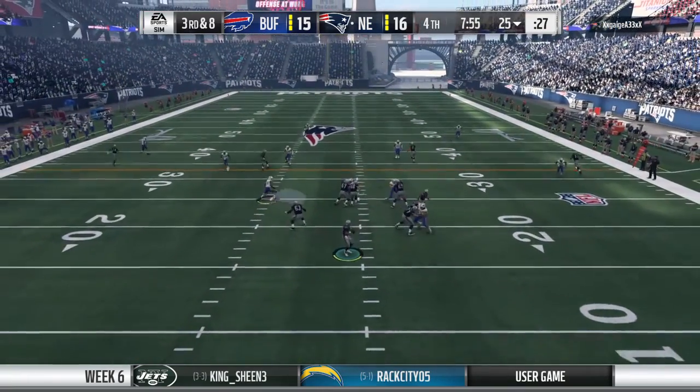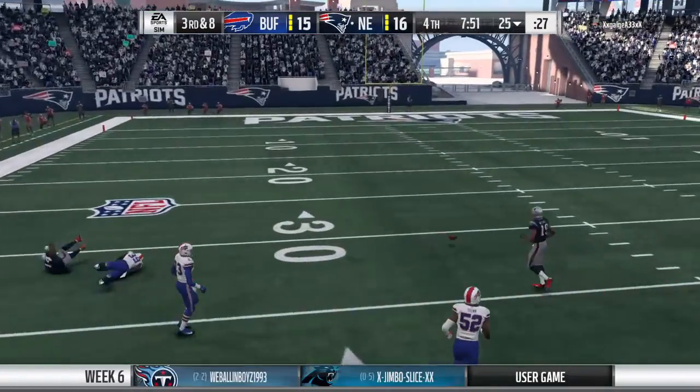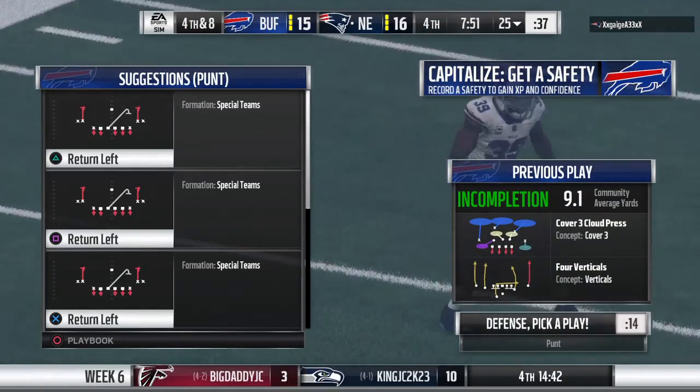To throw on third down, Vasquez. He's going to loft one deep left side here. And incomplete. He can't hang on. Would have been a nice catch. Instead, it brings up a fourth down.